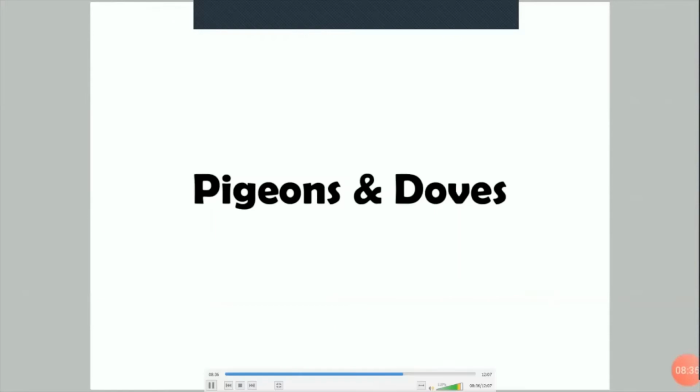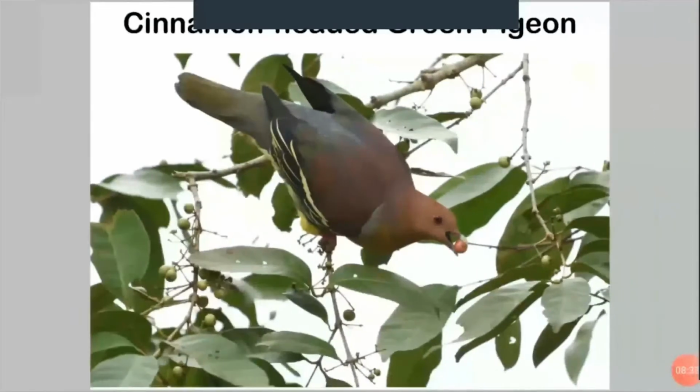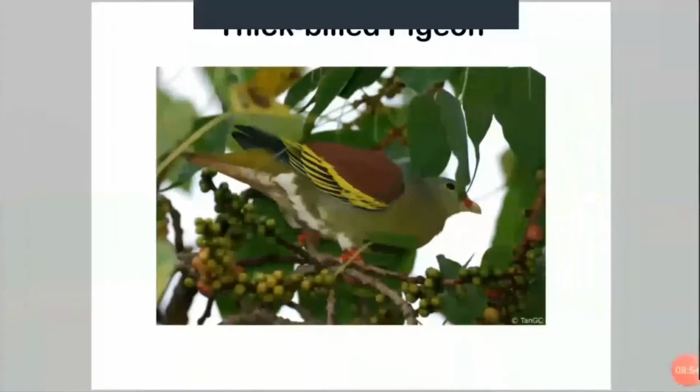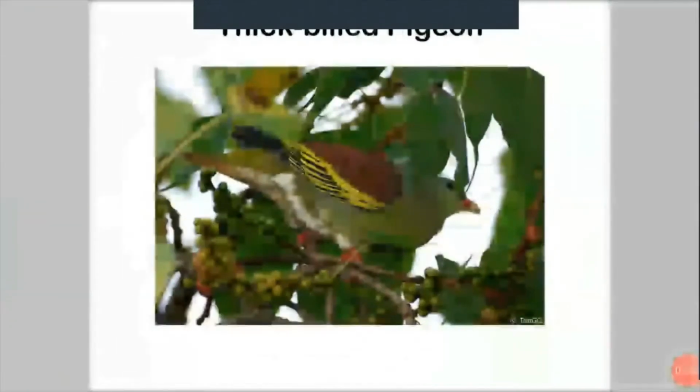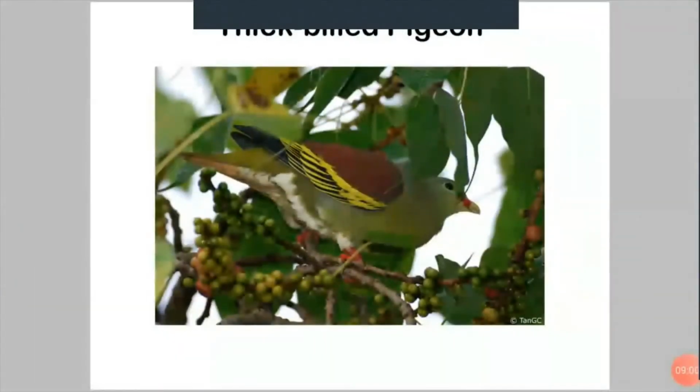Next we go on to pigeons and doves. This is a cinnamon-headed green pigeon, a rare pigeon for inland Singapore. This is a male. You can see its nice cinnamon colored head feeding on fruits. The female is all green. This is a thick-billed pigeon, another attractive species with the greenish patch around the eye. This is a male from the maroon color on the wings.